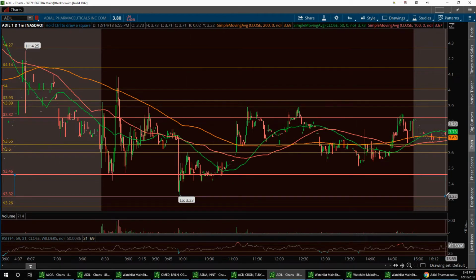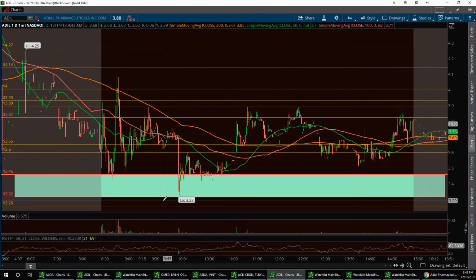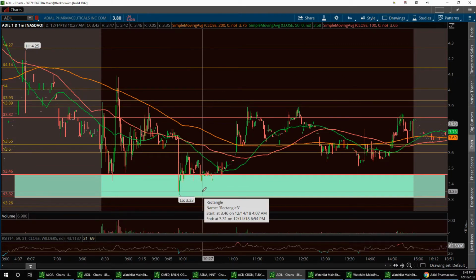I'd say somewhere in this area right in here. It's going to be my low support. 333, 332, up to 346. It's going to be an area that's going to be very interesting. So keep ADIL on watch. I want to see how this week turns out.